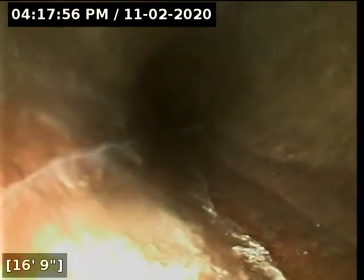We're in the horizontal position. We're going to zero out the foot meter and scope the line the remaining distance to the main. Here at roughly 17 feet, there appears to be a transition into terracotta clay.